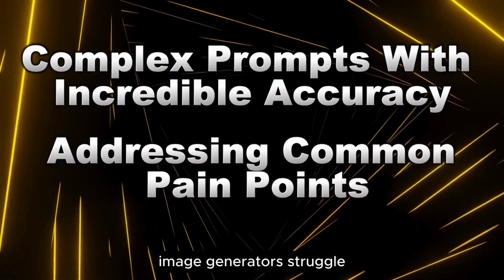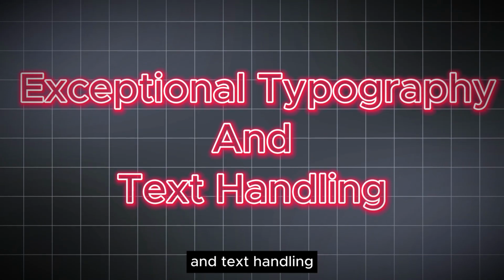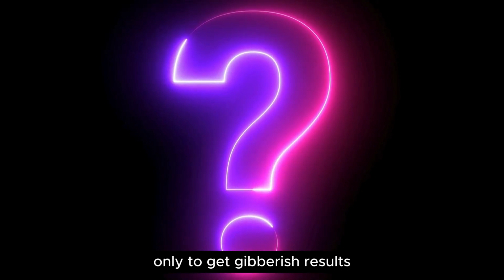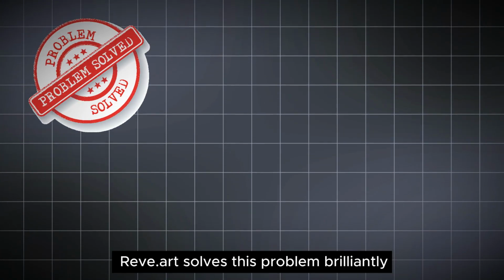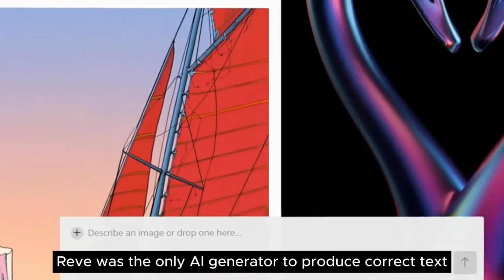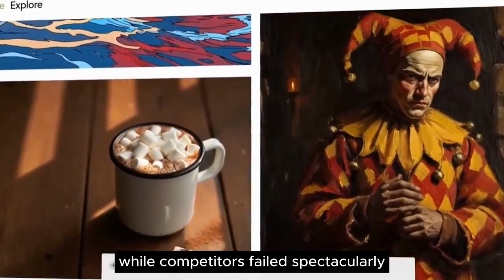One of Reve.art's most groundbreaking features is its exceptional typography and text handling. Have you ever tried to create an AI image with text, only to get gibberish results? Reve.art solves this problem brilliantly with context-aware text placement and style-consistent lettering. In testing, Reve was the only AI generator to produce correct text, while competitors failed spectacularly.